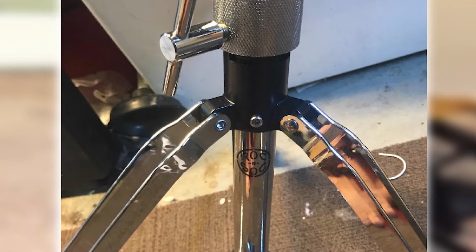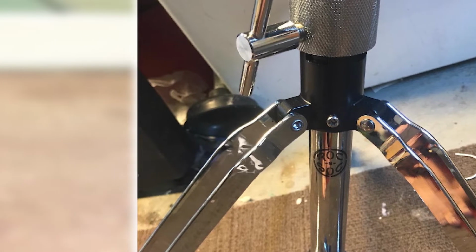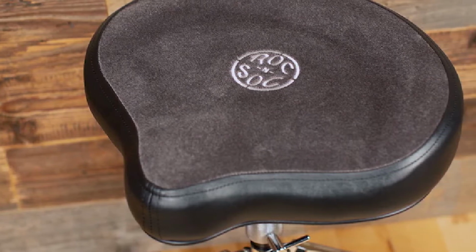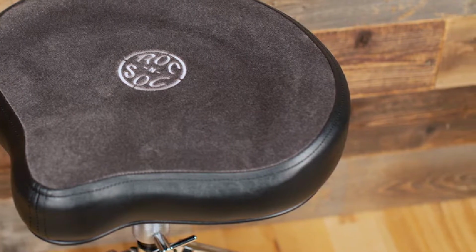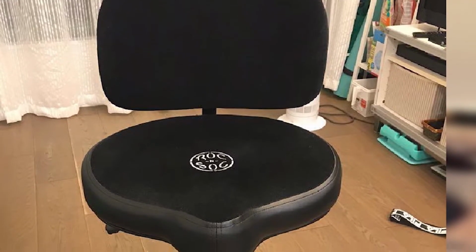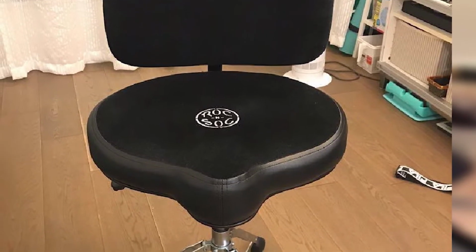The saddle drum throne has double brace throne legs and swivel height adjustment and is very stable overall. It also features a collar lock on the swivel height adjustment to make it extra stable. Any drummer who wants something comfortable to sit on with a motorcycle seat design, which enables you to sit upright, could benefit from these drum stools. It's really easy to adjust the height as well, so if there are several people that are going to be using it, this is a perfect drum throne.